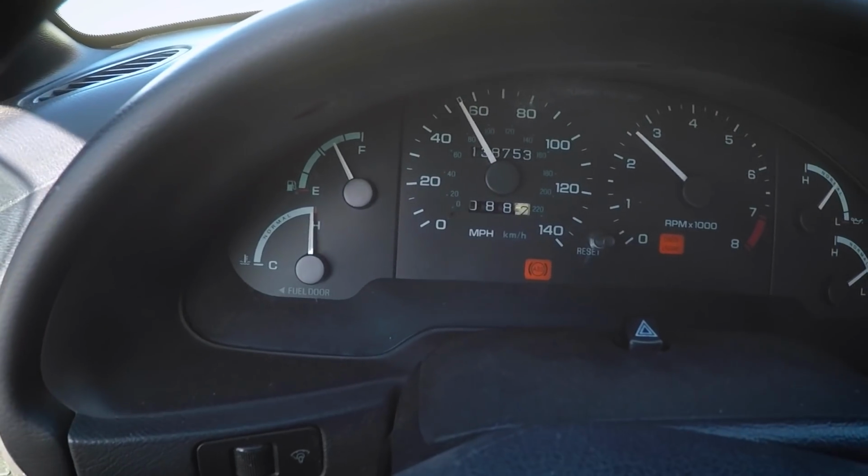So I get all the way back to my neighborhood, and just as I was pulling down my street, that temperature gauge shot all the way up to H, and it started running really, really rough. It sounded awful. As you heard at the beginning of this video, it's ticking. And at that point, I was pretty sure that I had damaged the engine. Actually, I was positive that I damaged the engine.